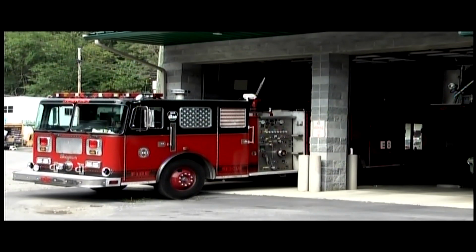And if you'll notice, we have on the side of the truck there a big 343 symbol with a picture of the World Trade Center from New York. That was a very bad day for everybody, and we wanted to commemorate it by putting it on our truck as well.